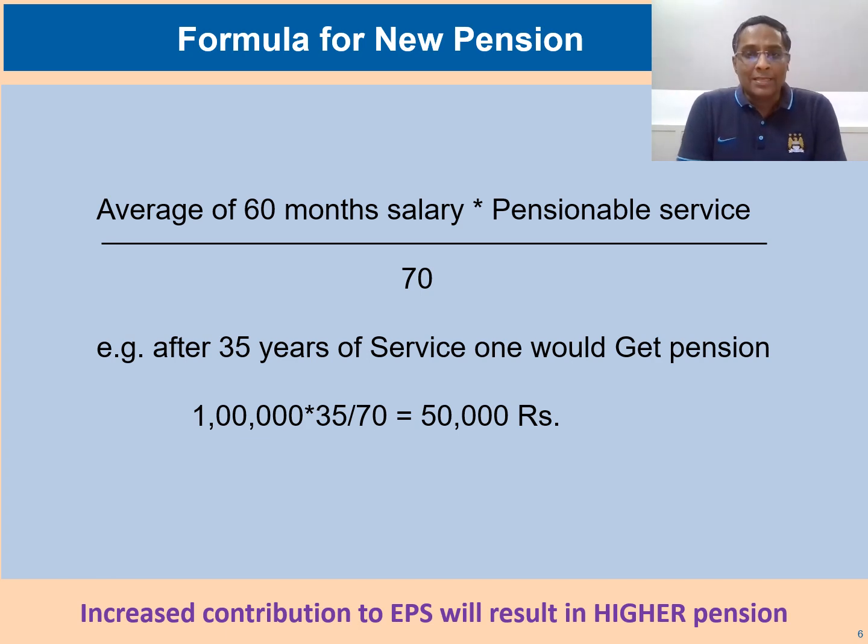Let's say someone retires at the age of 55, and he has made a service of 35 years, and his basic salary average of the last 5 years, which means when he was working from age 51 to 55, his average 60 months salary was 1 lakh, so that is considered. And then he made a service of 35 years, so 1 lakh into 35 divided by 70, so he will get 50,000 rupees as pension.